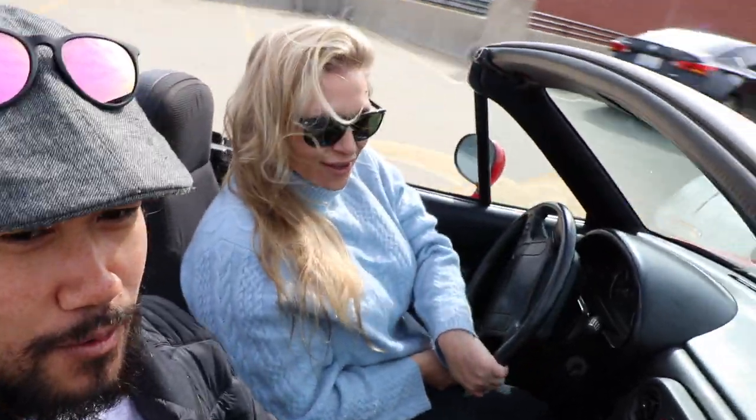So, we just took a quick little minute pause of doing laps around the garage parking lot. Reason because we were actually taking some photos. Kids, do not try this at home. We are qualified professionals taking selfies while driving a convertible Miata. Buckle up, buckaroos! Oh my god.